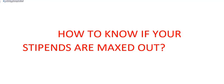How to know if your stipends are maxed out. Stipend maximums are set by the GSA, which is the General Services Administration. It's also a part of the government. The government, or the GSA, sets these standards based on the cost of living of each area, such as a city or metro area. It's very easy to look up these maximums, and I'm going to show you how to do that.